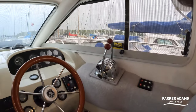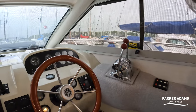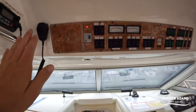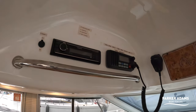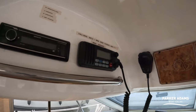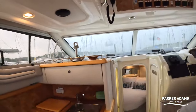Manual Morse controls on this boat, so it's before the age of EDCs, which many people think are easier because you've just got a simple mechanical mechanism there. All of your controls, your dials, and then Sealine have their distribution panel for the boat just up at the top here. Up here you've got a Kenwood CD player, which of course could be changed for a Bluetooth system if you wanted to, and a VHF up at the top there. The speakers, which are in the cabin and also outside.